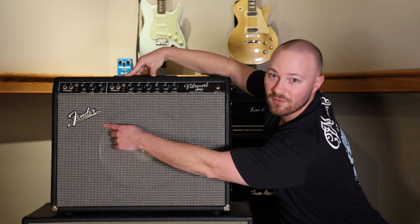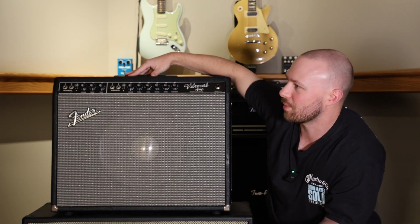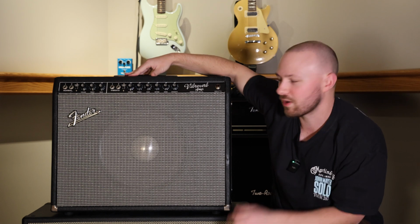And that's also why the Fender logo is in a bit of a wrong spot, and I actually didn't quite realize that when I bought it. Someone on my Instagram had pointed it out, and I was like, oh yeah, I guess it is a little lower than it should be, but it's part of the amp story.